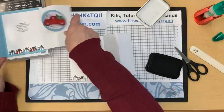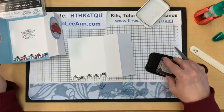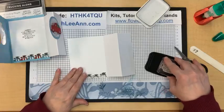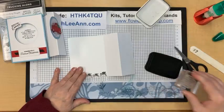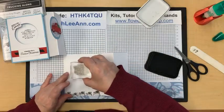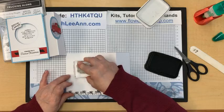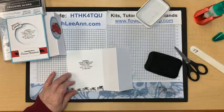All right, then I want to stamp my greeting, and this is my Christmas greeting from the Brightest Glow. Just going to test it out and attempt to be straight. Pretty good. Okay.